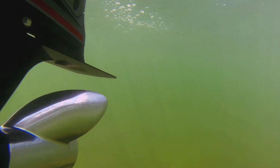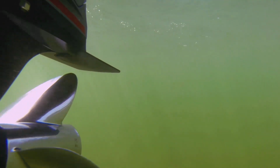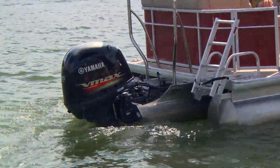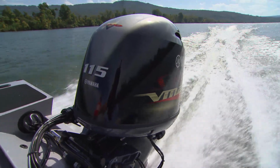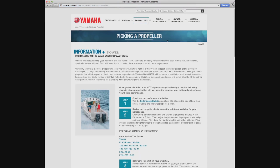Most people just assume that a propeller is essentially just a big fan blade. You throw it on there and it pushes you forward, but there's so many little aspects of a propeller that you can change to make different characteristics and different performance factors, gains, losses, what have you. So a good propeller guide is crucial. If you want to find our Endless Propeller Solutions application guide, it can be found at YamahaOutboards.com, and all the other various propeller references are there as well.